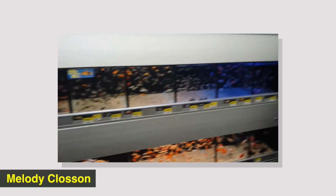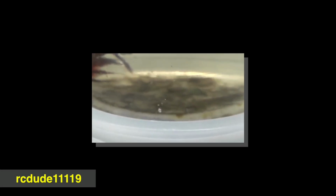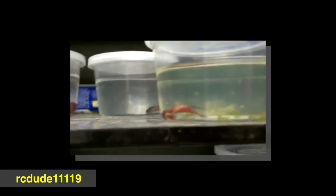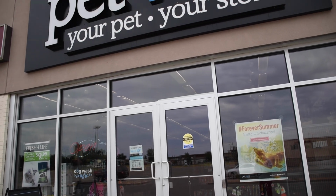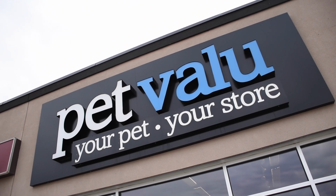So some Walmart stores had these huge walls of fish in big aquariums with gravel on the bottom, and others, well, they kept them in plastic cups, and workers would forget to clean them, the poop would fill up, and eventually they would die. I went to Pet Value in Estevan, Saskatchewan, and showed them pictures of the fish care at Walmart. This was their response.